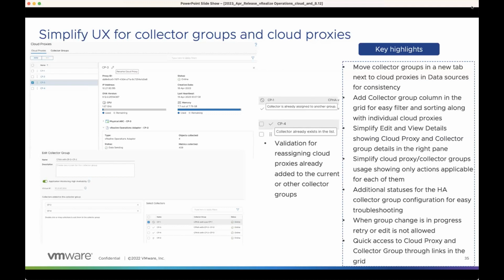And also we added quick access to cloud proxy and collector groups through links in the grid. So if you have a cloud proxy that is part of a collector group, you can easily go from the grid and see the cloud proxy details.